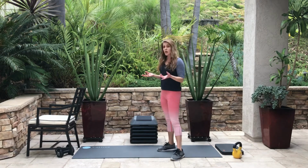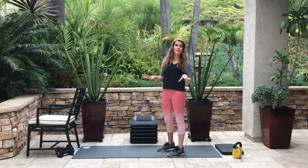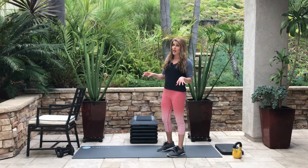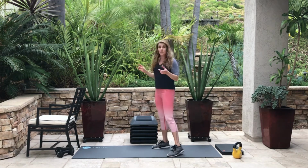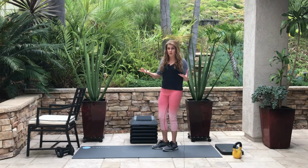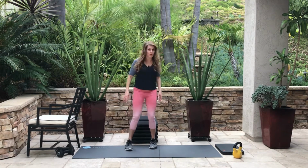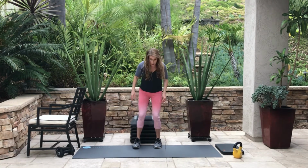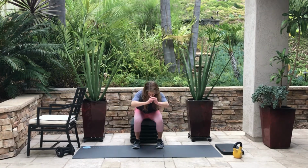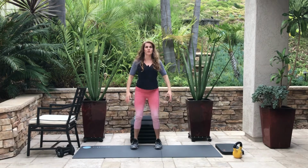Box squats are a really great exercise that everyone should be able to do and should do, even if you have bad knees. At the gym, they have a soft box, but you can use a chair, and right here I have just a Reebok step. Basically a box squat is you just go down and you just stand up. That's all it is.